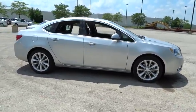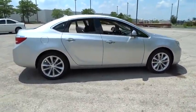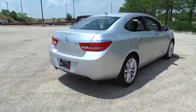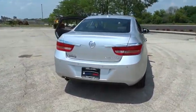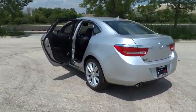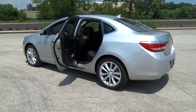The 2014 Buick Verano is a compact car built on the Delta II platform, designed and built from the ground up with the idea of it being a Buick, and is priced below $30,000. This vehicle has less than 100 miles.